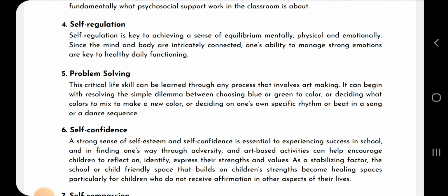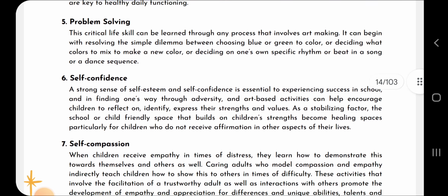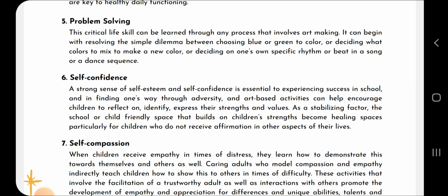Now, through the different psychosocial support activities, we can help our learners develop their problem solving skills, and this is considered as one of the critical skills that a learner should learn. Then it can be learned accordingly through the process of making arts. Okay? And number 6, we have self-confidence.